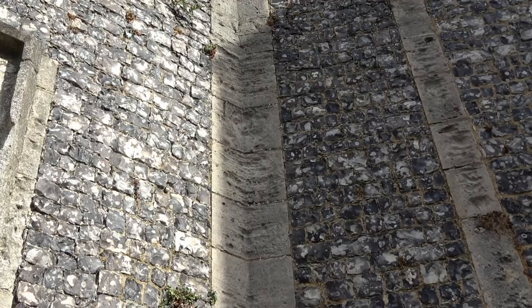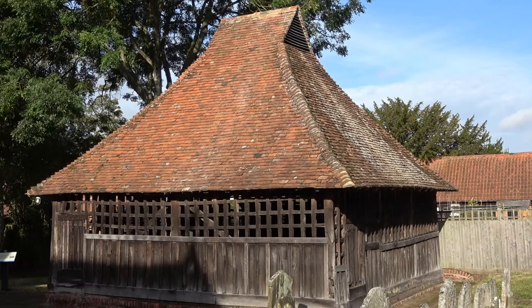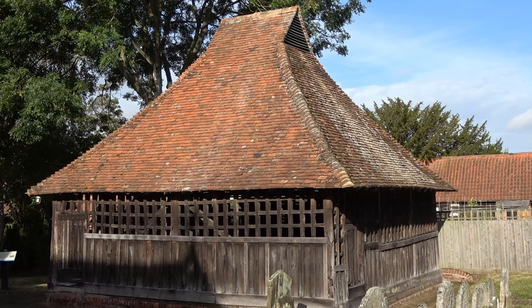This is a rather extraordinary structure here. It's a unique bell cage housing the bells, and it was thought that it was probably a temporary measure until they had money to build the tower, and that never happened with the collapse of the cloth trade.